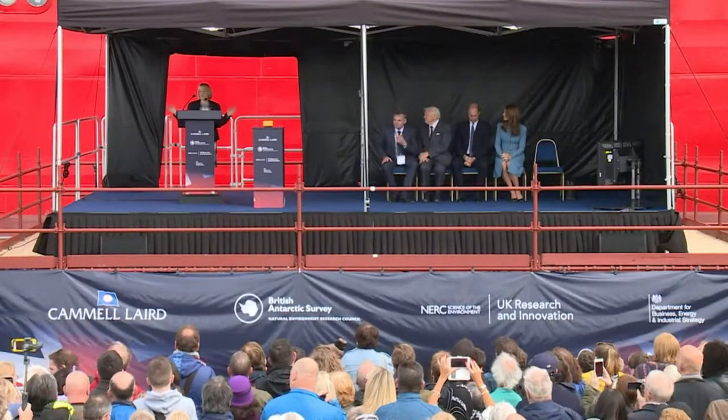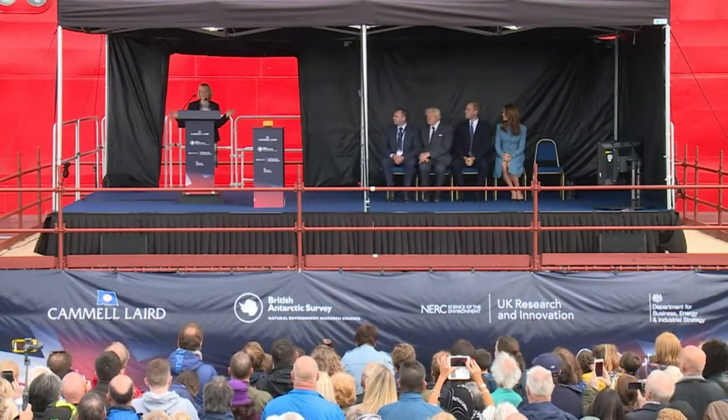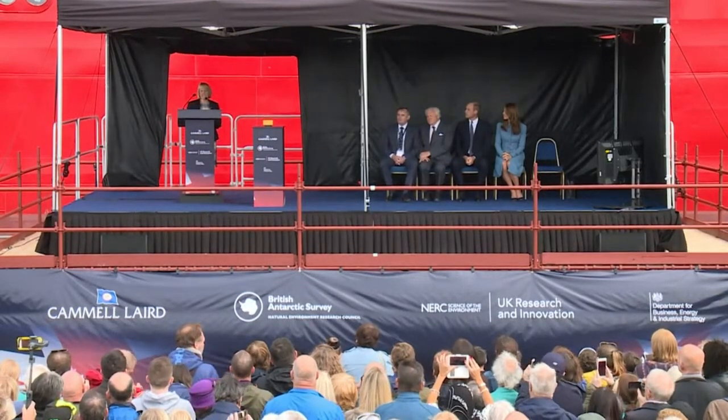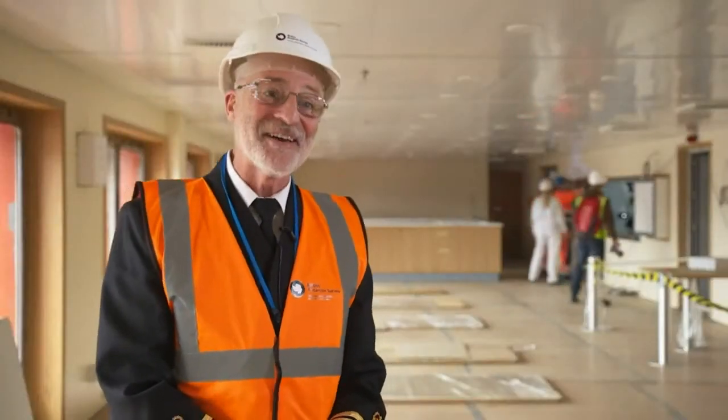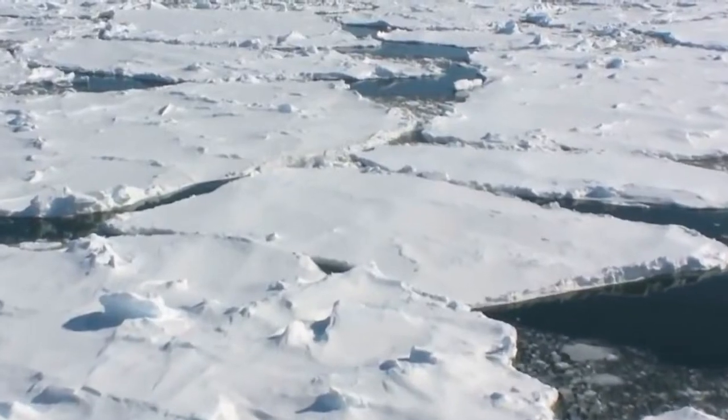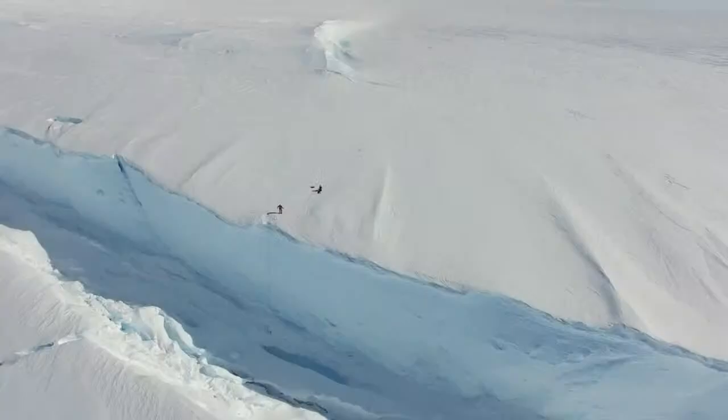Through this state-of-the-art new ship, the British Antarctic Survey will help to expand global knowledge of the polar oceans and the impact of climate change on this crucial region. As director of the British Antarctic Survey, this is an incredibly proud day for me, and I would really like to thank everybody here at Cammell Laird who've helped build this ship, and everyone in the British Antarctic Survey, engineers, project people, mariners and scientists who've helped design this ship. And we're incredibly excited and proud to take this ship to the ends of the earth to try and predict our future.